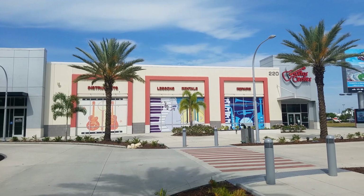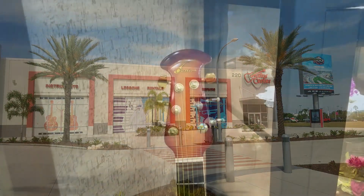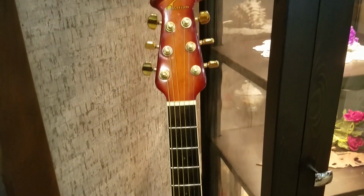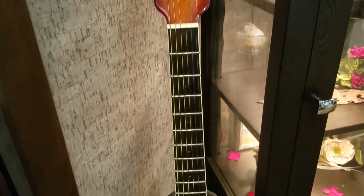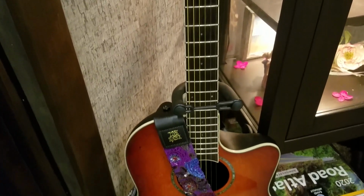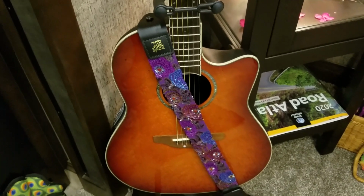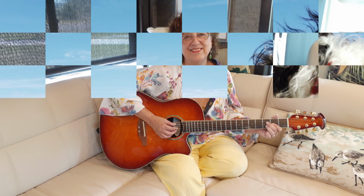And on the way back to the car, we passed Guitar Center again. We have a new addition in our household. And she's beautiful. And she's been getting a good workout. Just a little hobby of mine.